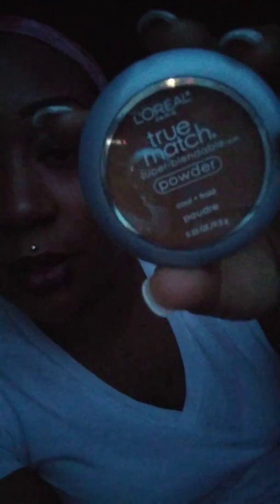So you just want to get the stuff you like. Nothing in particular. I also like L'Oreal True Match because they have powders that are really light. You only need a little bit on your brush to put on your face. So I'm trying to zoom in so you can see. L'Oreal True Match. This is one of my favorite powders. This is the one I recommend.